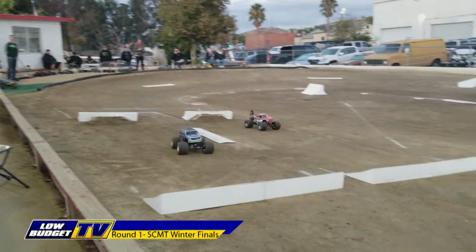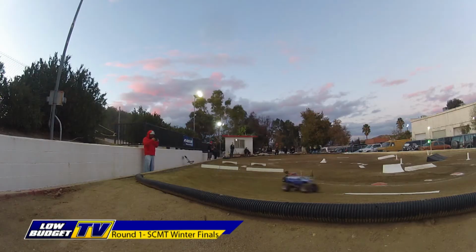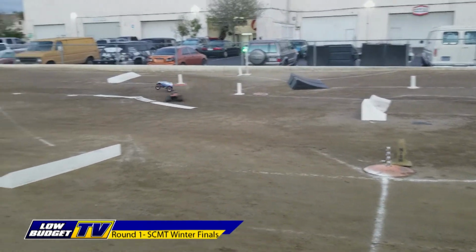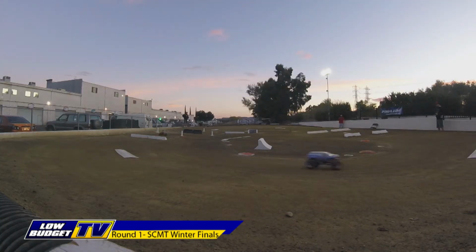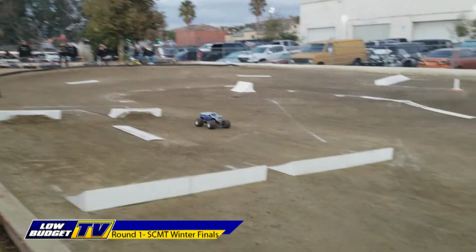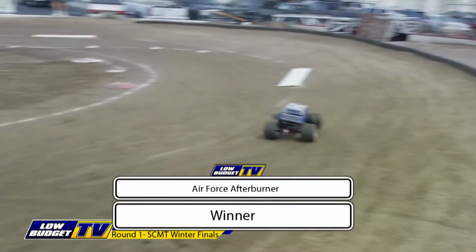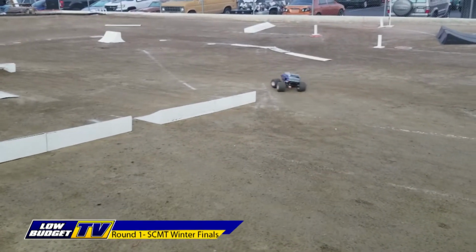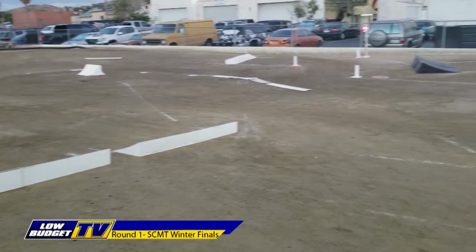Head to head, right across the line still. They are all over the track, but they are still battling it out here, as now Air Force Afterburner is driving over the top of the Destroyer. And to the line. He will take the win, so great win by Air Force Afterburner. Now, the nail biter for both drivers that whole course.